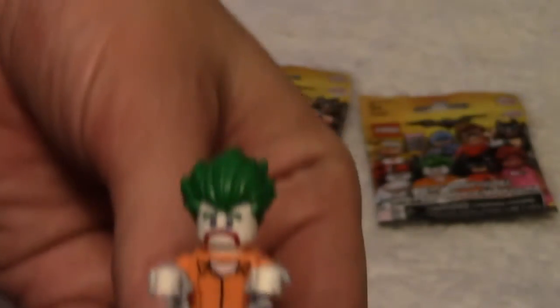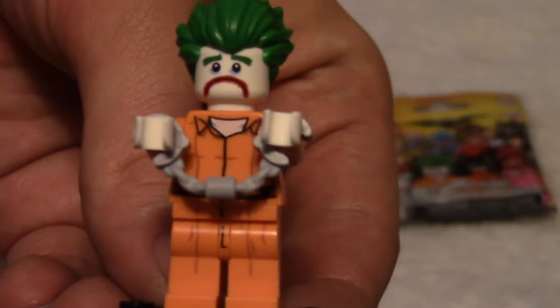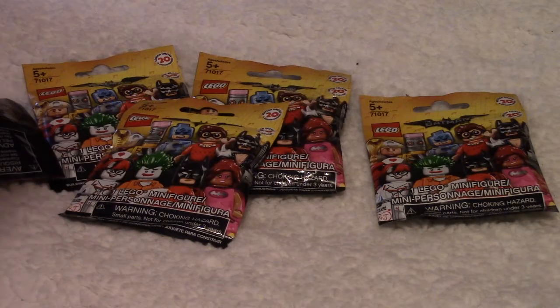And if I can get him to stand in this little stand, here's a sad Joker. He got caught wearing his orange jumper. So sad. But also, he has another face. Let's see if we get that pink Batman. Oh, I kind of want that one. I can't get his hair back on. And then his other face. I like how they put two faces on him.